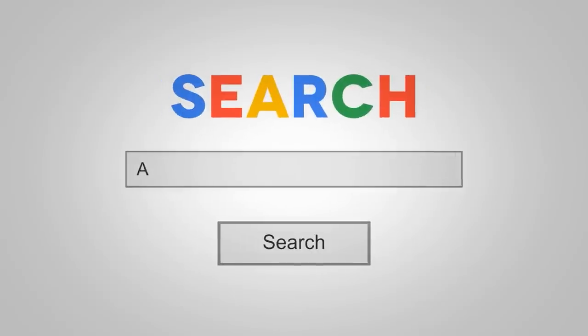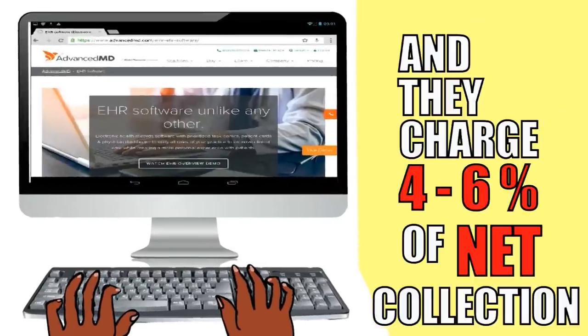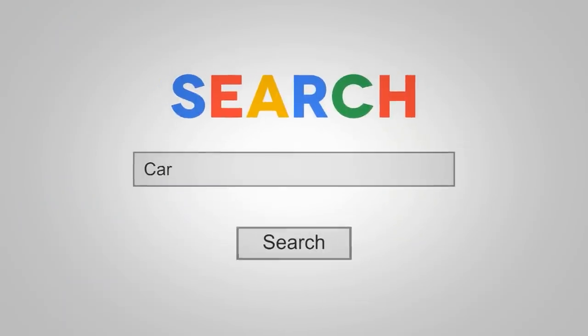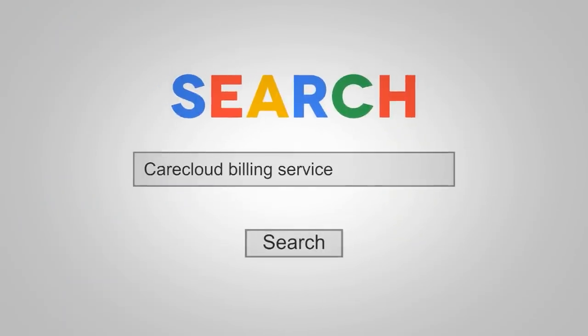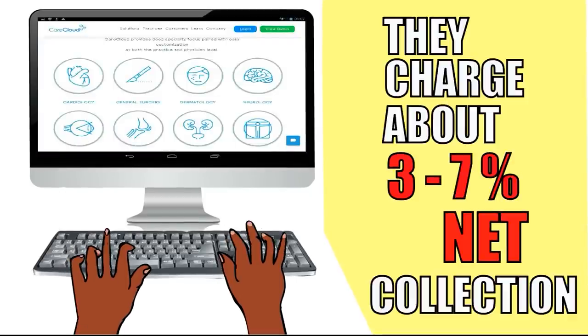Next is Advanced MD. It's the best billing service for larger practices of about 100 providers, and they charge 4 to 6% of net collections. The last one I'll be talking about is CareCloud, which is low cost and offers 3 levels of service. They charge about 3 to 7% of net collections.